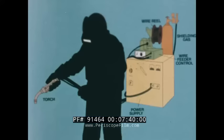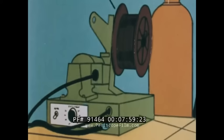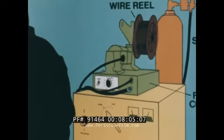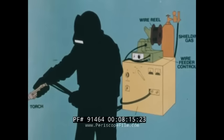Look at it this way. We need a power supply to provide the welding current. We need shielding gas. An electrode in the form of wire on a spool, all coordinated from a central box, which controls welding current, gas flow, and wire feed speed. Then, we need a conduit to guide the electrode to the torch, a hose which carries the shielding gas into the torch, and a power cable to carry the current to the torch. These are the essentials of MIG welding.